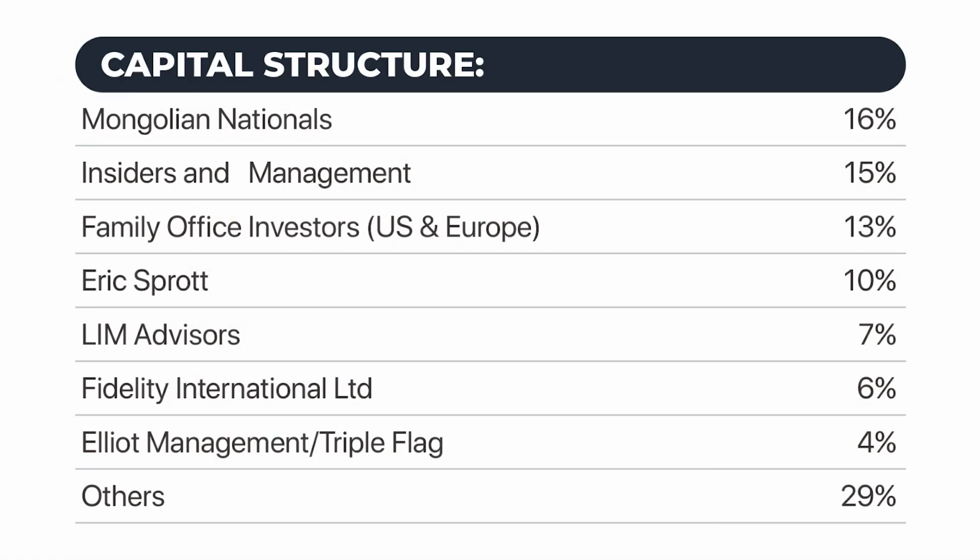So certainly, we've seen insiders. As a board and management, we own 20% of the company. We haven't raised any equity in over 2 years. And then we have our largest individual shareholder, Eric Sprott. He owns just over 10% of our company. He came in on a placement at double our current share price 2 years ago, and he just bought 500,000 shares on market during the month of August.